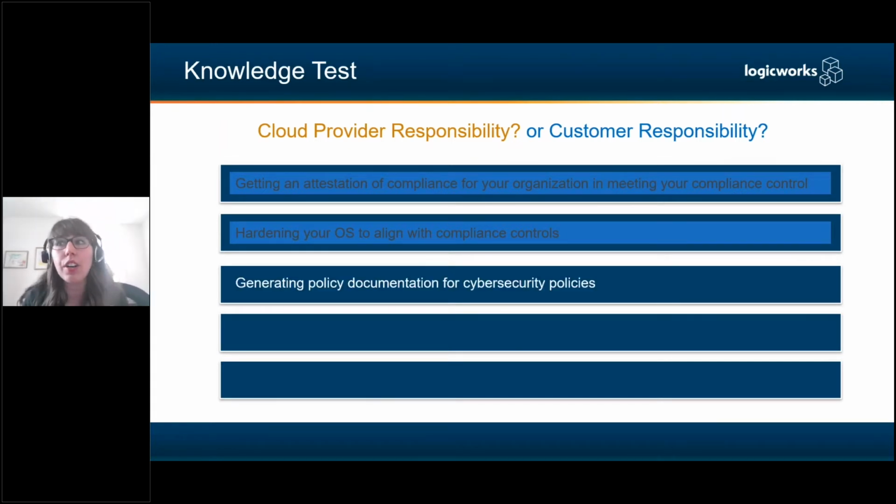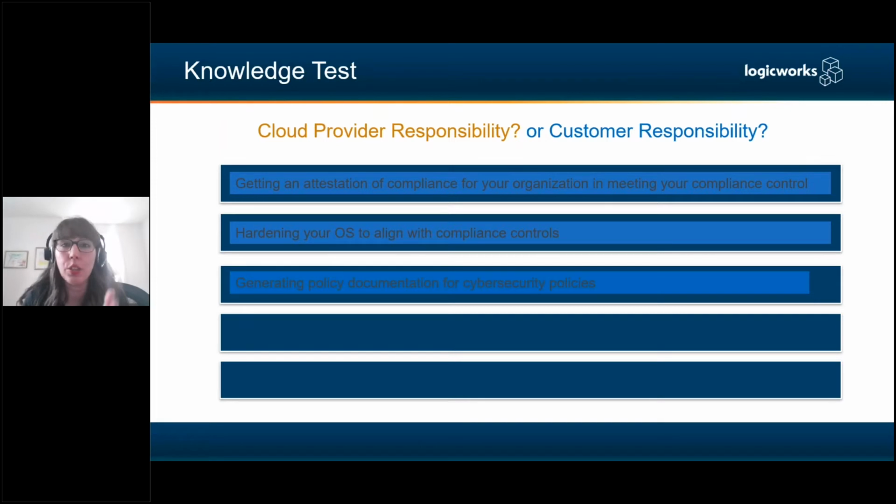Next, generating policy documentation for cybersecurity policies. Just talked about this. This is your responsibility. You still need to do all the documentation that you've always done for PCI audits.